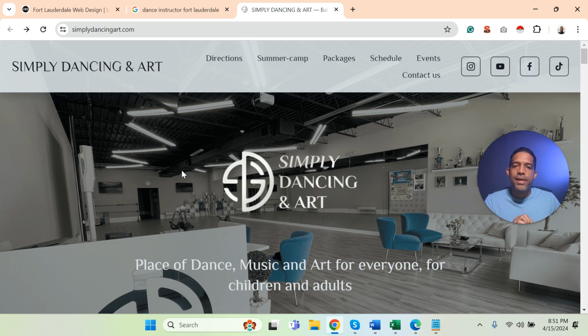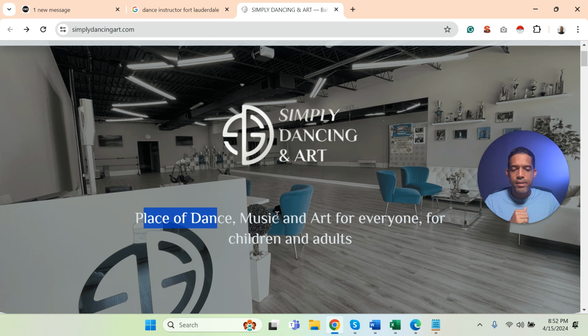or add some more text in here explaining, maybe like right here it says place of dance, but you could mention what types of dance. Like, is it ballroom dancing? Is it salsa? Is it merengue, bachata? Is it hip hop? Is it zumba? If it's a bunch of different types of dances, then you could mention like maybe your most popular dances on here. And so let's just keep moving down.